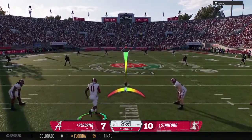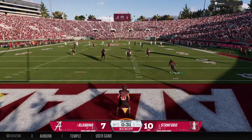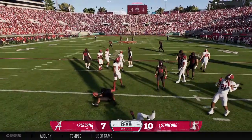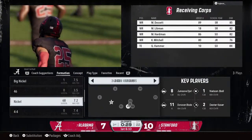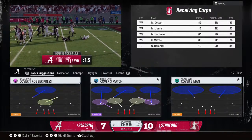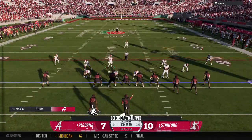Got momentum after scoring that touchdown. Now the kickoff team out there to kick it away. Fielded in the end zone. It's Brown. And they stop it at the 11. Not good field position to start the drive. Here's the first play of the drive now. They begin from their own 11.